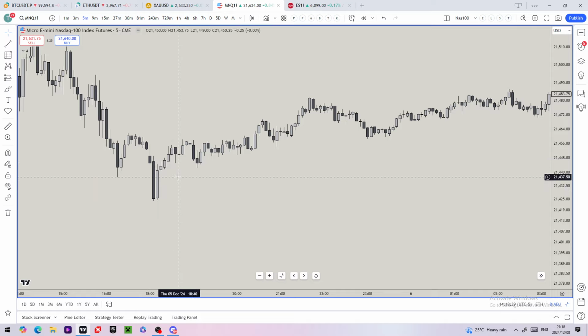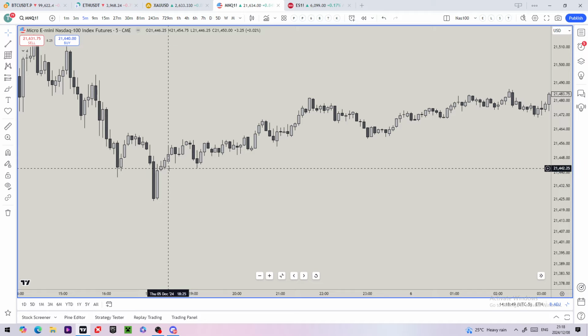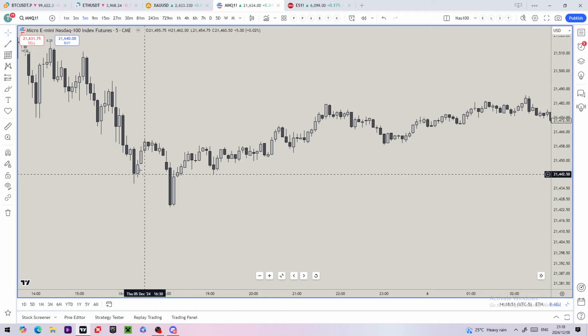What are the hours ranges for the 6 hour box? It's 6 a.m. to 12 p.m. and 12 p.m. to 1800, but we only have the 6 a.m. candle marked, right?